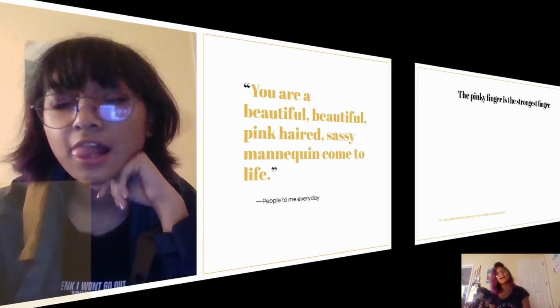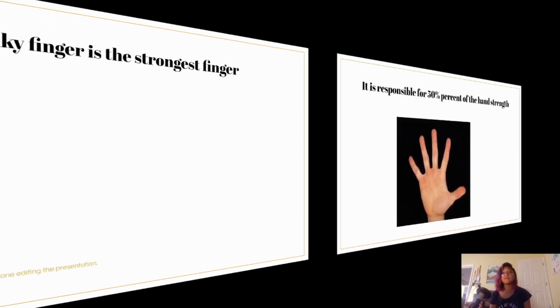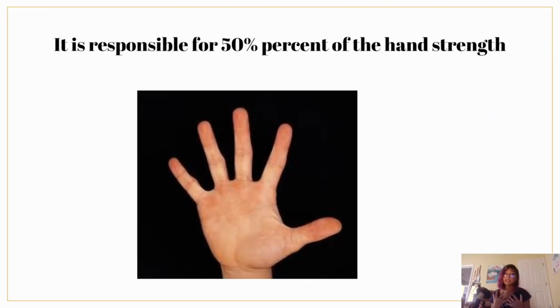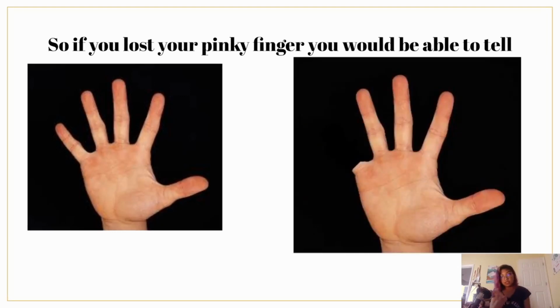Very cool. Okay, so the pinky finger is the strongest finger. It's responsible for about 50% of our hand strength. So, if your pinky finger were to just go missing, you'd totally be able to tell. And this is an image depicting this hand and then no pinky finger. Imagine, close your eyes. Imagine this. You're just waking up in your bed, right?